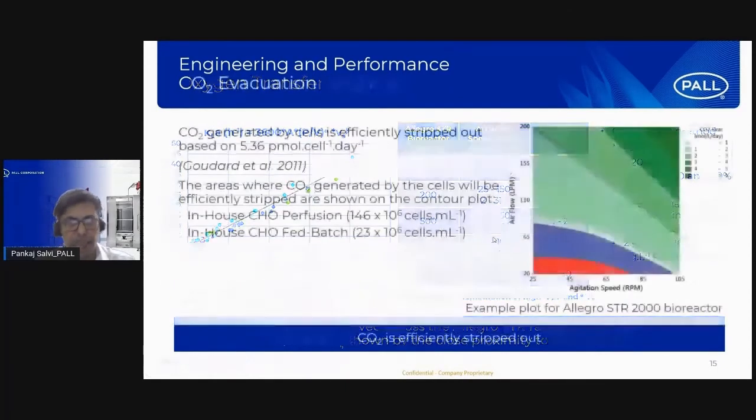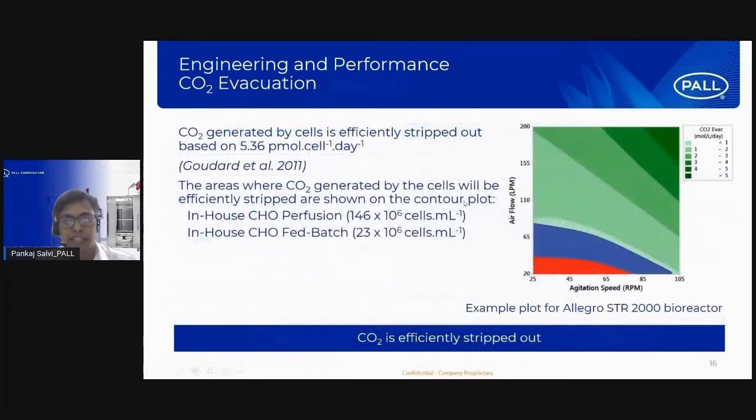And yeah, talking about CO2 evacuation, when someone is scaling up to a 1000 liter or a 2000 liter scale, one critical factor that comes into the picture is the CO2 accumulation in the system, in the media. If the dissolved CO2 increases, it is going to be toxic to the cells. Considering this, the essential thing that we need to check is the stripping out of the CO2.